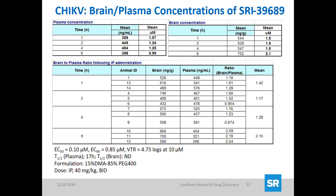Now, as I said, we are looking into brain to plasma ratios too. So after getting that in vivo study, in this case, we did an IP, 40 mg per kg, and we tried to see how much is in the plasma, how much is in the brain. And as you can see, there is a high concentration of this compound in the brain, and that's what we want.